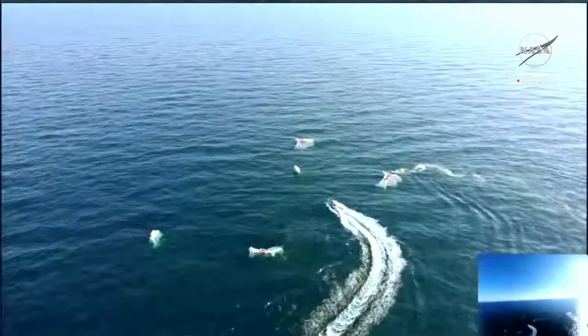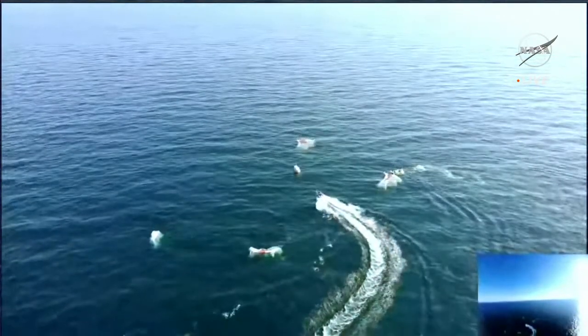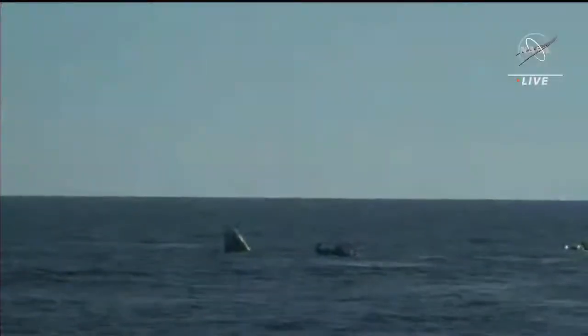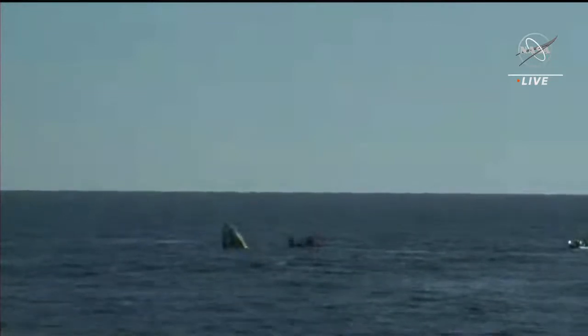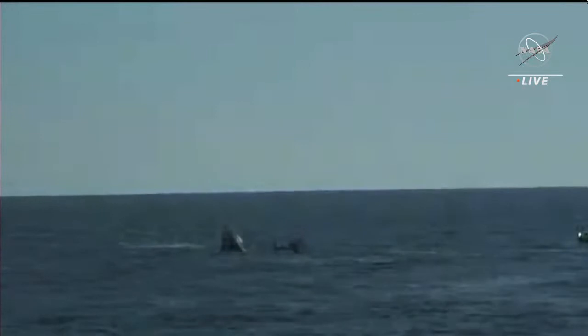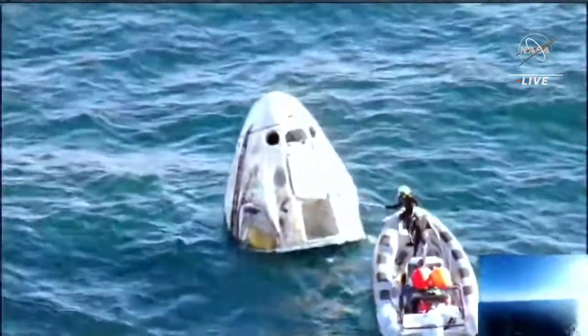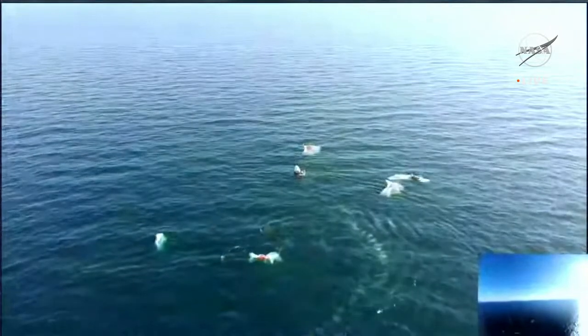And there you are getting a view of those fast boats as they approach the vehicle. They will essentially be doing some safety checks, making sure that all the ordinances and hypergols are not present or in the area immediately around the vehicle. And they'll also perform an inspection of the capsule itself to make sure that integrity-wise it is looking good. You are seeing that very first fast boat approach the vehicle there.